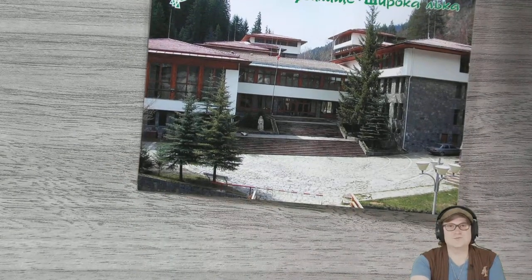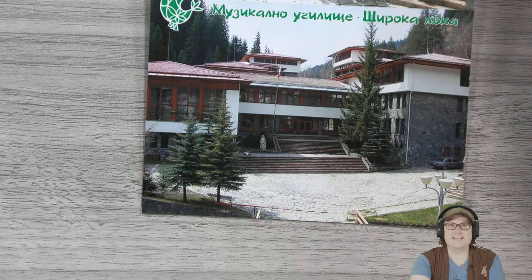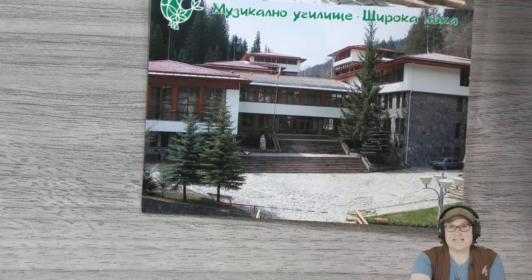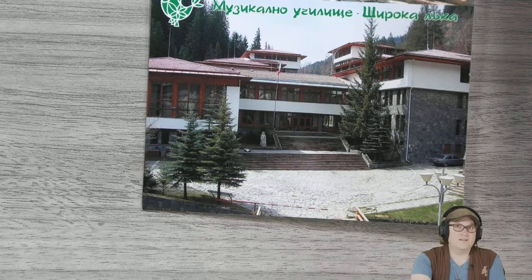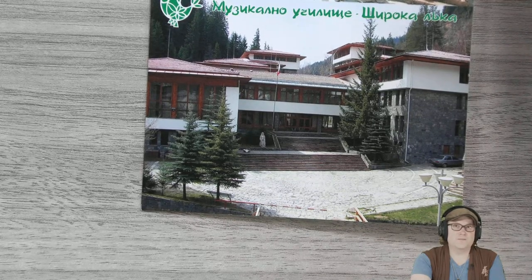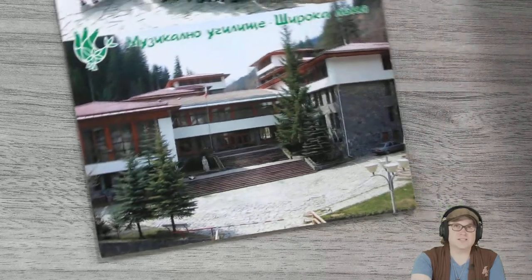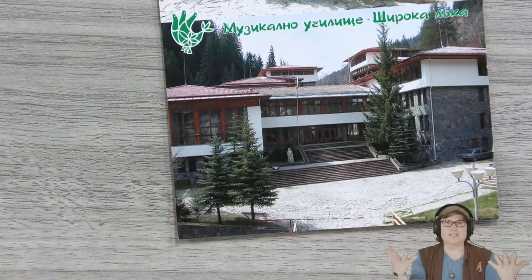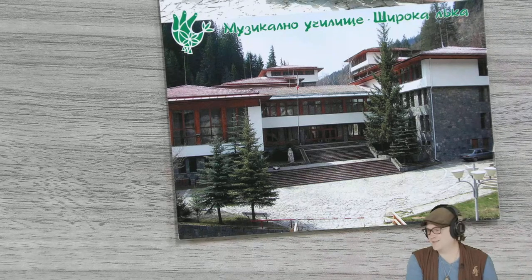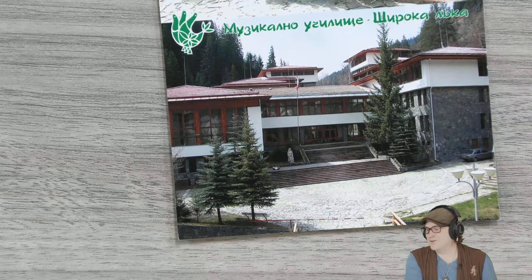So it's really cool. And I think the design of the building fits the area really well. It's got levels, which sort of fits in. It looks like it belongs in those mountains, at least to me. Give you an accordion and a little oompa oompa all day long.